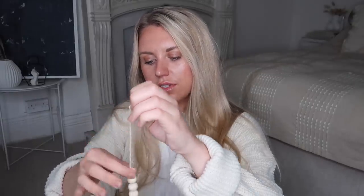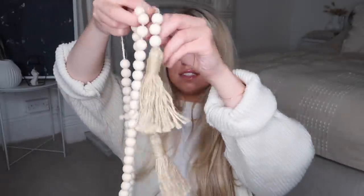Oh no, oh no, oh no. It's broken. Some of the beads have fallen off. And the tassel on one end has come off, so all the little spare beads are within the bag, so I'll have to just fix that. I'll figure it out. But yeah, they just sit nicely, like I said, styled on shelves or coffee table books. Wood bead garland, they call it. That was £6.99.